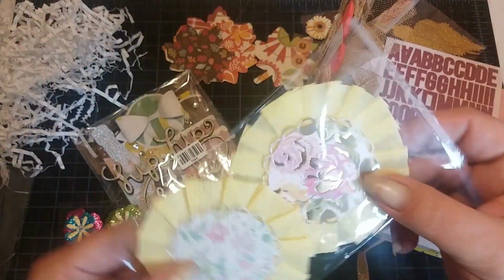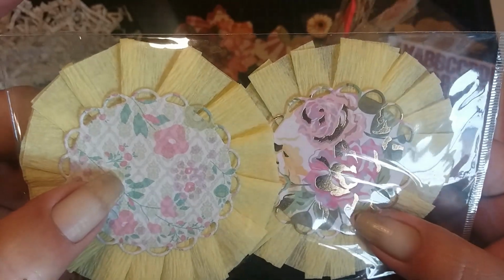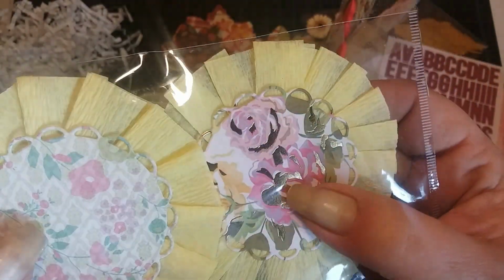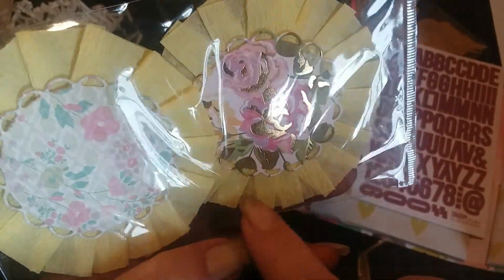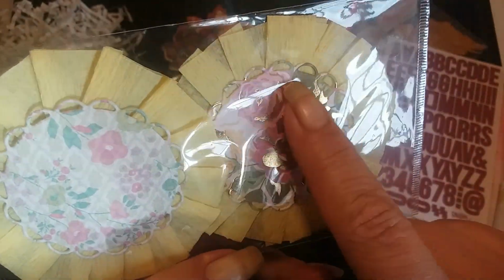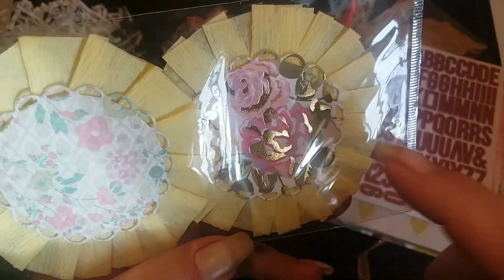And then look at those pretty rosettes. I love the papers that you've used. And then this one's got the die cuts. And then she's used the yellow crepe paper, which I've told you I love yellow. And then this one's got gold foil to it. Let me see, make sure.